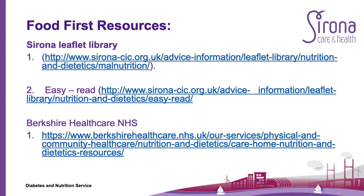Food first resources. It may be worth you pausing the session here or taking a photo of this slide so you have a copy of the links. Under our Sirona leaflet library, you will find all the relevant information to support eating well. There is a wide variety of resources, including 100 calorie boosters, eating well with a poor appetite, some nourishing drinks recipes, fortified milk recipes, a guide on eating well to heal well, particularly helpful for anybody that's got any wounds or pressure injuries, keeping hydrated, and also lots of accessible, easy read resources available for you too.